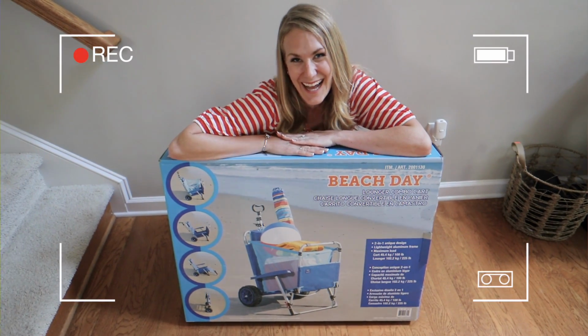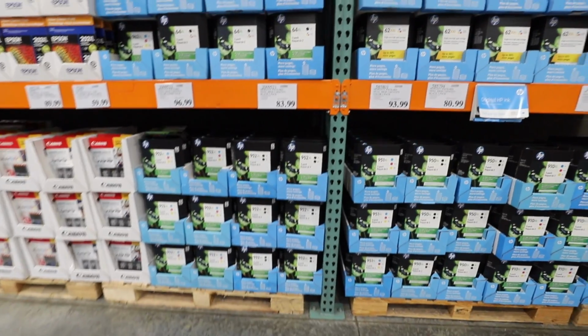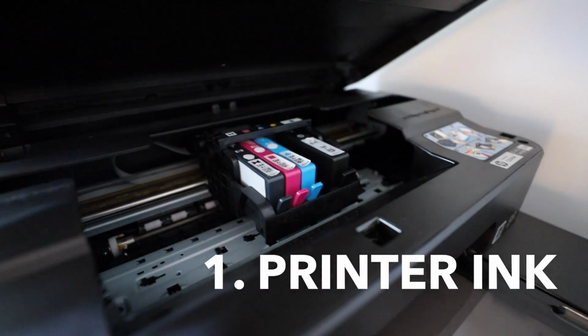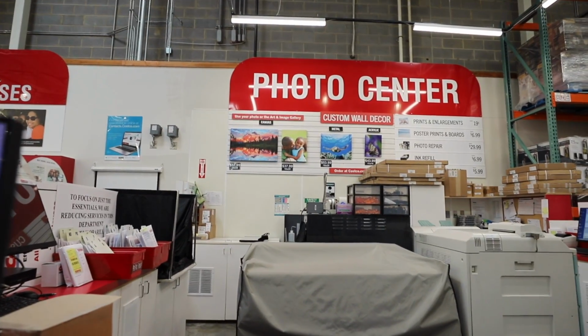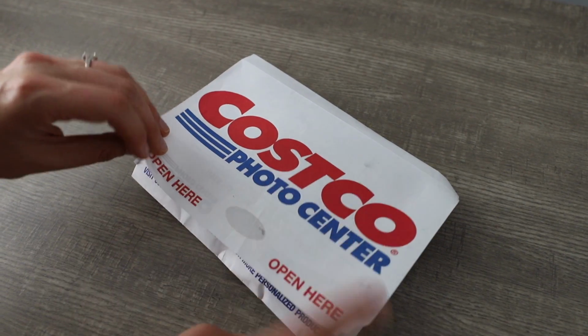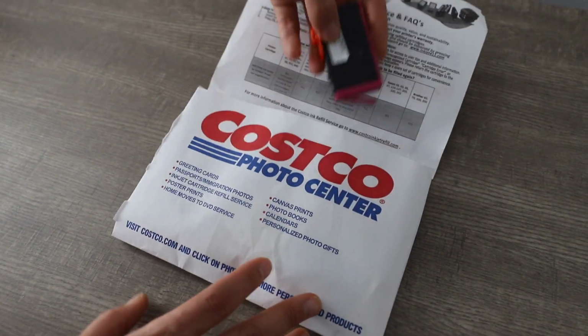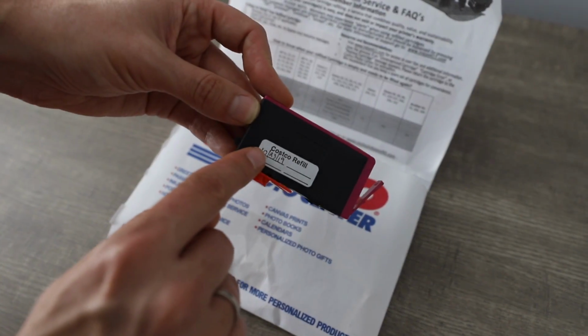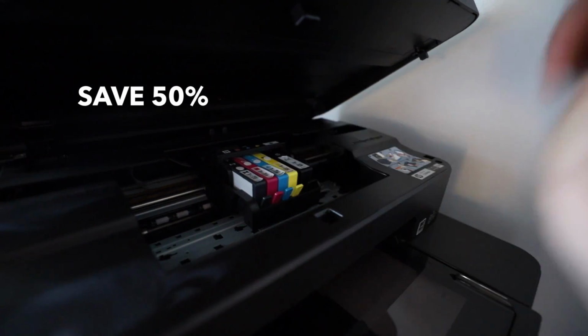Yeah, please do. First are the two most ridiculously upcharged items on the planet that if you're not buying at Costco, you're totally crazy: glasses and printer ink. What I love about Costco is you can go in and take old cartridges and they will fill them up for you in store at a fraction of the cost. We actually keep a little envelope in our desk drawer so we can do just this. You will save a ton. And you can usually refill it up to 4 times before it stops working as effectively, but it is less than half the price to refill rather than buy new.